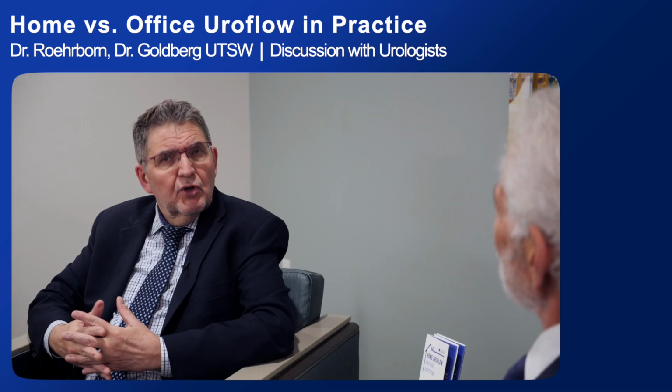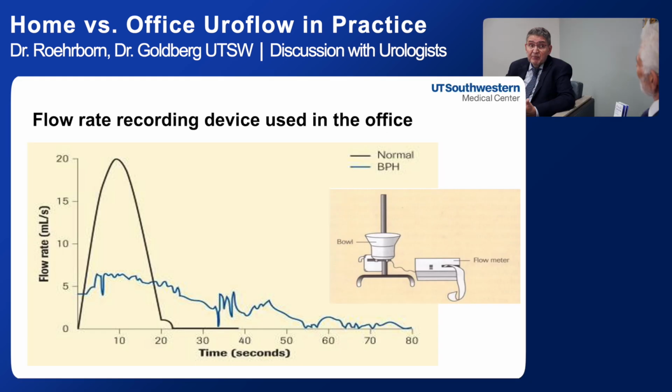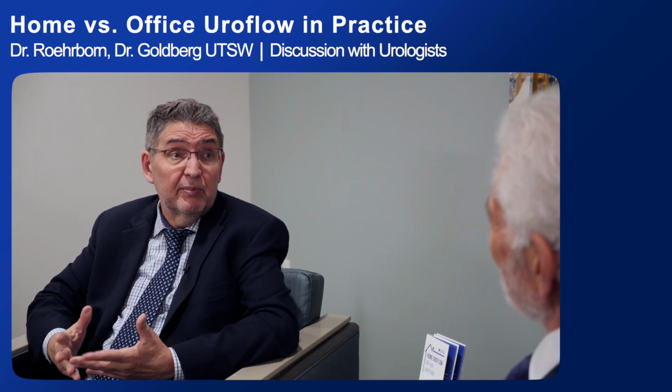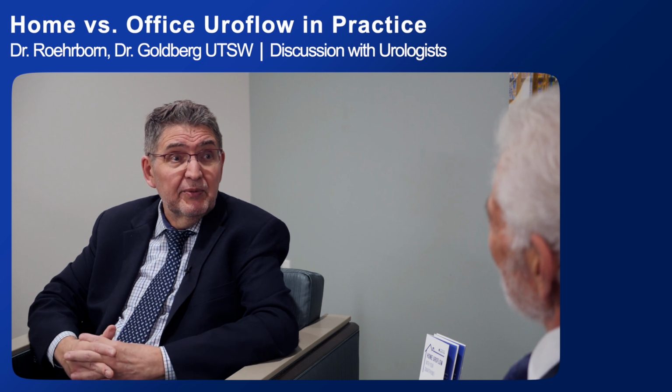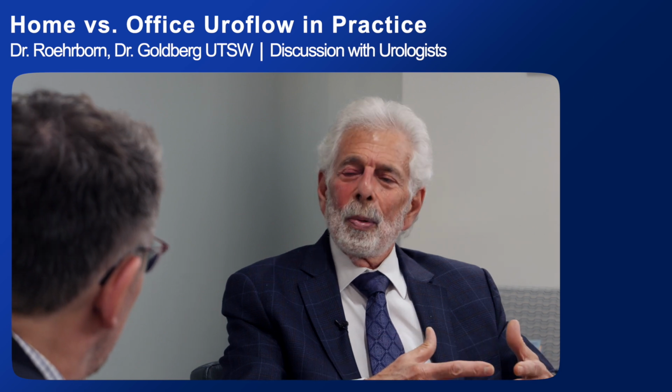We should have that. So most of the flow rate meters that we use in the practice are based on this spinning disc mechanism. So the patient urinates and the flow rate is recorded. We check the peak urinary flow rate. The voided volume is recorded. We do put the patient in a private bathroom and we say, don't worry, we close the door, nobody's walking in. But there are problems with this in the clinical practice. So what in your experience are some of the problems associated with a flow rate recording in the office setting?